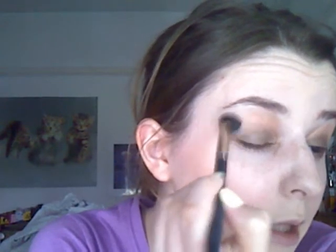What I'm going to do is blend those colours. I'm going to go back to the blending brush and clean it off, make sure all the colour's off it, and then just blend in. Just to smudge any harsh lines that you may have.